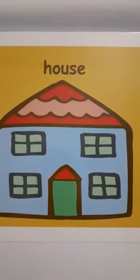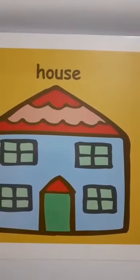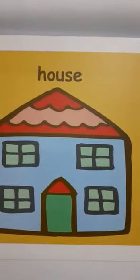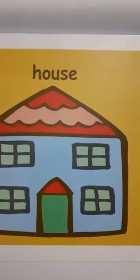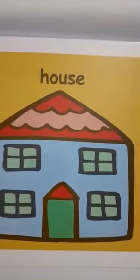Okay, let's go towards our English lecture. Yes, our today's lecture is about her house. As you can see the picture, what is this house? What is this house?